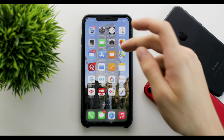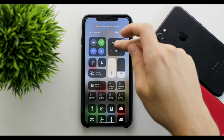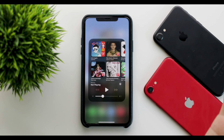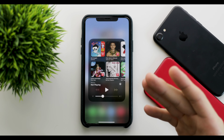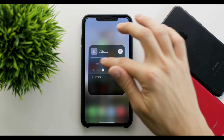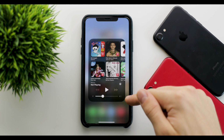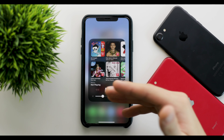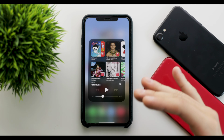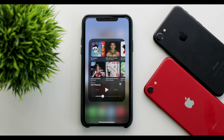Another change in the control center is with the now playing right here. Normally if you tap on it, it would not show you all the most recently played music. However, now it does, which is a nice little addition, as well as the casting menu, which is a little bit changed. The controls generally are a little different, with the volume slider being bigger, and the play next or play previous song buttons are a little different. So there are a little bit of changes here, and basically the whole thing has changed over here.